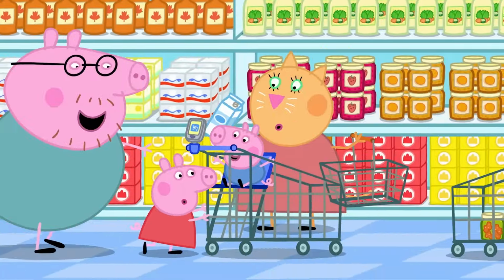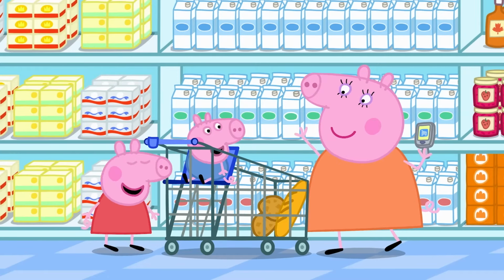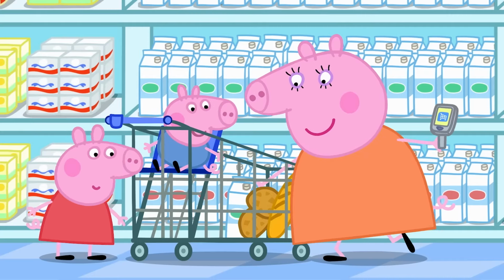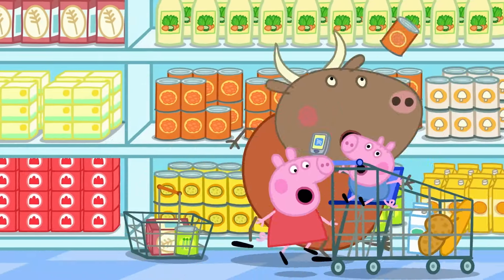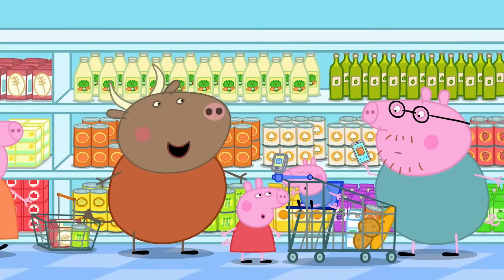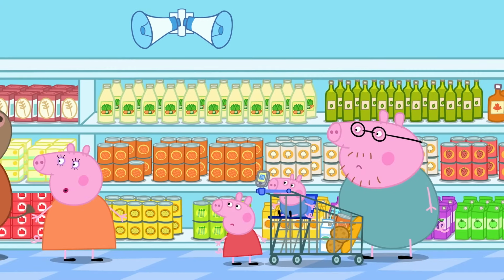Today, Peppa and her family are at the supermarket, doing their weekly shop. They're using a special machine to beep their shopping as they go. We have potatoes, milk, bread. Meow. Oh, careful! Whoa! Hey! And beans. Sorry, Mr. Bull. The supermarket will close in 2 minutes. Please make your way to the checkout. We'd better get a move on.